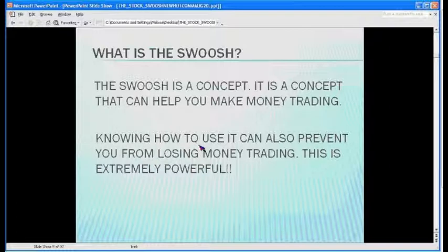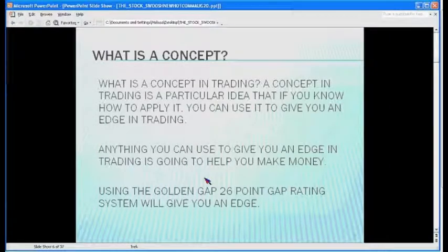What is the swoosh? The swoosh is a concept that can help you make money trading, and knowing how to use it can also prevent you from losing money trading. So this is extremely powerful. If you can understand this concept, not only will it help you make money when you see it, it will help you not get into a play that isn't going to work. I'm going to go over some charts, and you're going to understand this by the end of this presentation.